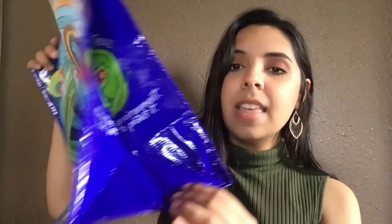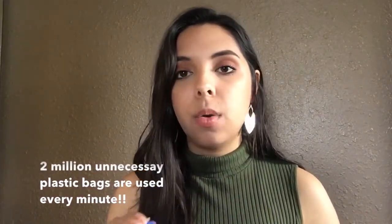So moving straight into the video, my first zero waste tip is to start using reusable bags. Now my family and I have a lot of these types of reusable bags that fold out and have a flat bottom. This one specifically is from HEB. I know there are some that Target sells and probably other stores, but this one is made out of recycled water bottles because it was their Earth Day bag, so I think it's pretty cool.